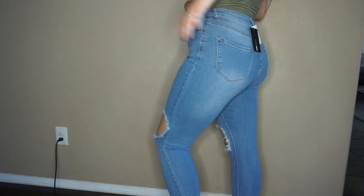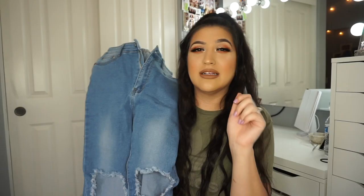And I'm almost done. So these are another new pair of jeans. These are called your Blue Denim High-Rise Jeans in Light Wash. I love these because they're not crazy ripped like all my other ripped jeans. It just has one little rip on each leg, and I think that is so cute with some heels and a crop top.